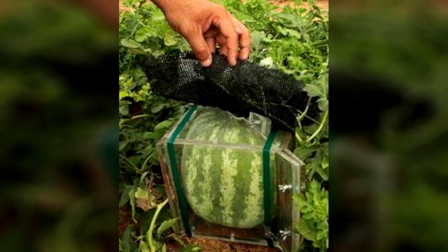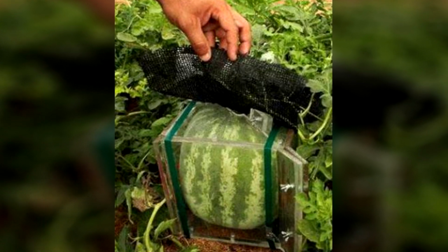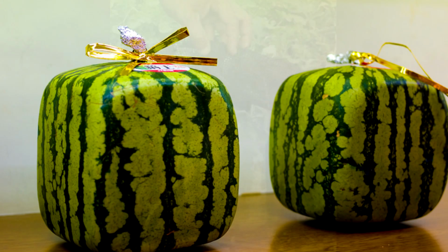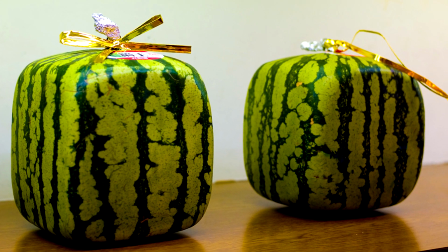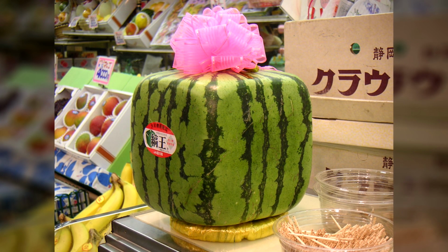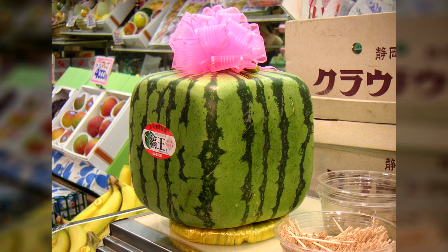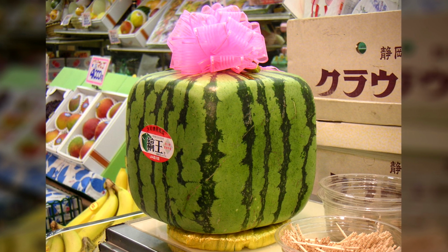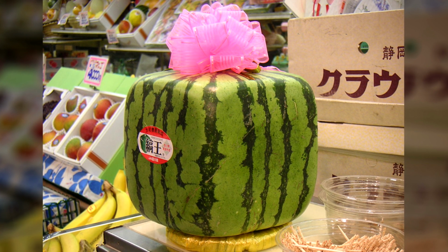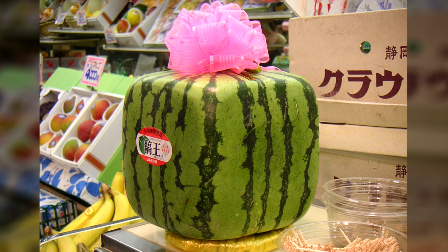So he started growing melons in glass boxes, and the fruit just naturally assumed the shape. 20 years later, cuboid watermelons are available in select stores and upscale supermarkets. Since it's really expensive, 10,000 yen, which is the equivalent of about $83, it appeals mostly to wealthy and trendy people in Tokyo and Osaka, Japan's two major cities.